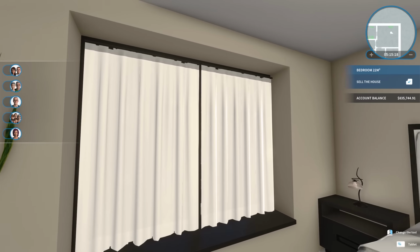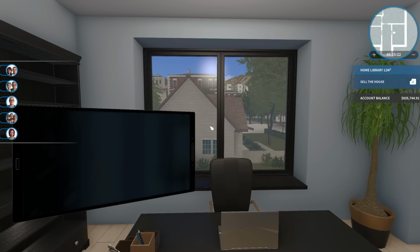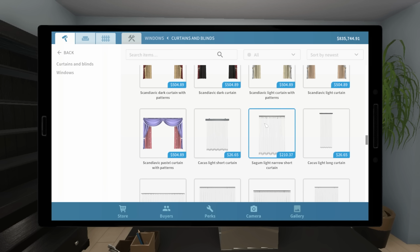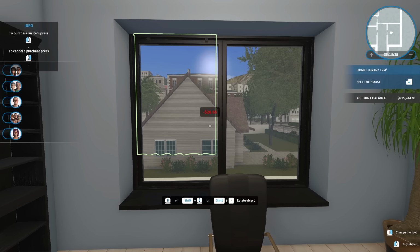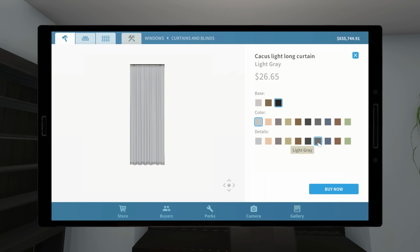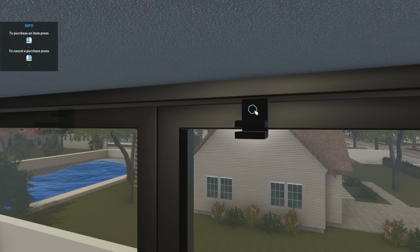These ones right here. And I suppose we could do those. Sure, why not? You know what? Let's put the curtains in. Might as well. It is these guys right here. And let's just go white with light gray. Oh, except these are short. I want the long. There we go. We'll just put those in.